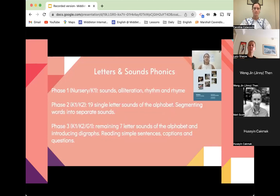At Middleton, we follow the Letters and Sounds curriculum. This is a British-based curriculum that was published in 2007, and it splits up phonics into different phases. And the different phases correlate with different grade groups. So I'll just quickly take you through the outline of it now, so you have an idea about the approach that we use. So it starts with phase 1, and this starts in nursery and K1. And this is all about children just identifying sounds and tuning in to the sounds that they may hear around them.